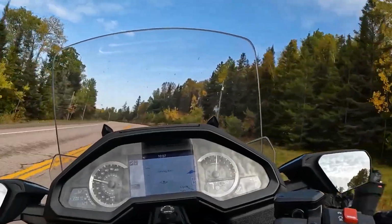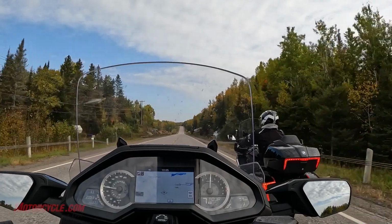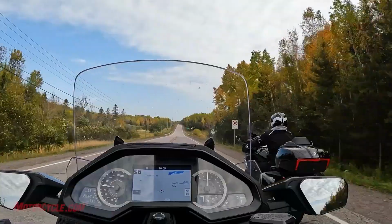The next bike in our countdown is a British single-cylinder legend that was designed for work, loved for its simplicity, and kept alive by riders all over the world for more than 70 years.